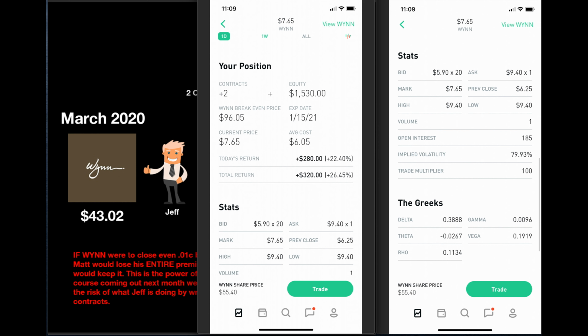Now, the first thing that you're going to see is contracts. That's how many contracts you have purchased. And remember, one contract is worth 100 shares. You're going to see what the break-even price is. The break-even, like I said, and we're talking about calls right now, is going to be your strike price plus the premium you originally paid. So like we said, the strike price was $90. Our average premium was $6.05. So $96.05 is going to be your break-even.